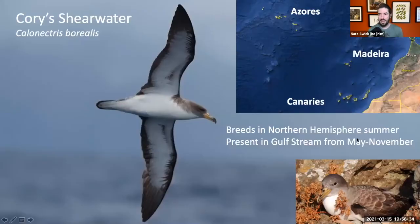So I'm going to talk a little bit about some of these tube noses and what they do and where they come from and why they're neat, as if you need more reason for that. And I'm going to start with probably the most common pelagic species off the coast of North Carolina most of the summer months, and that is Cory's shearwater. It's big, has these lazy flights, and has a big yellow bill. They are pretty commonly found in most of the warm months off North Carolina. You're not going to miss them. Sometimes you can see them from shore.